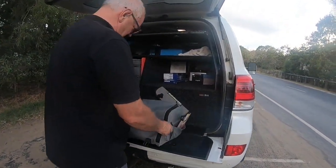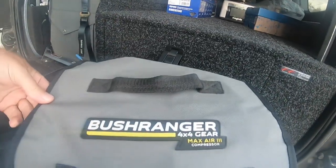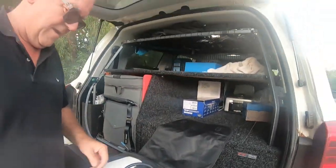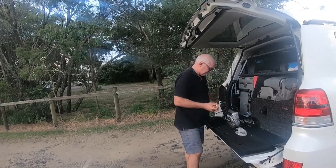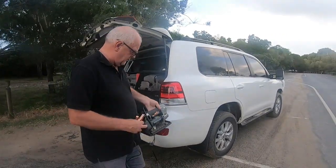Back on the bitumen, it was time to pump up the tyres. We bought a Bush Ranger Air Max 3 compressor for the job, and it's actually quite easy to use and worked well, although a little noisy. Apparently it has 150 psi capability, so plenty of oomph to pump up our tyres.